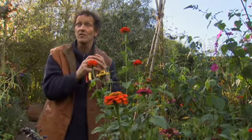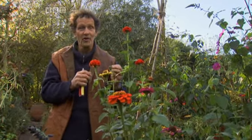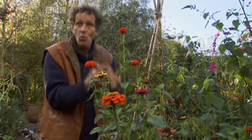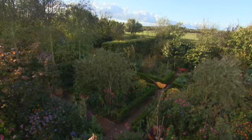It's not just the quantity of heat that matters, it's the timing. And July and August were really cold here. And these plants were able just to sort of weather that storm, and then when it got warmer in September, they came into their own, by which time it was too late for Leonotis.